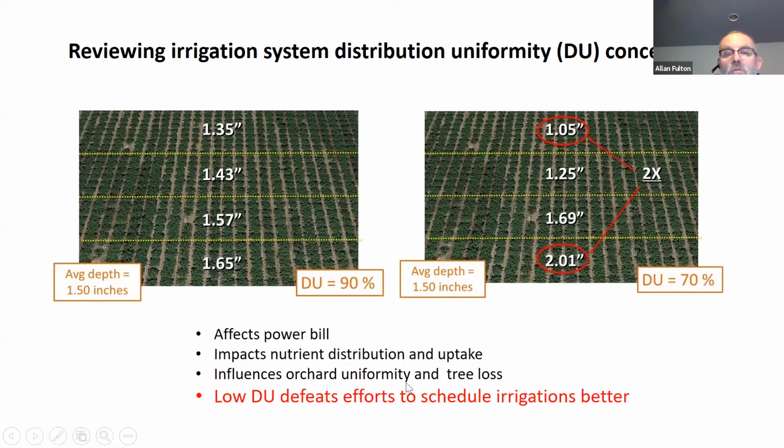It influences the orchard's uniformity and the amount of tree loss. You can expect to have less uniform tree growth: smaller trees that see less water here, potentially bigger trees here because they see more water, until perhaps some of them begin to show root rot and other symptoms of too much water. And so over here, because the uniformity is closer from one end of the field to the other, we would hopefully have more uniform trees across the block.